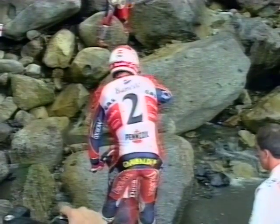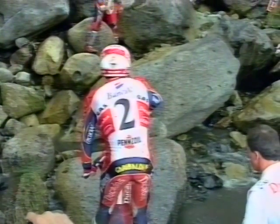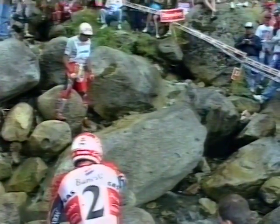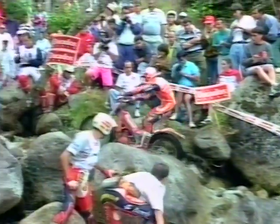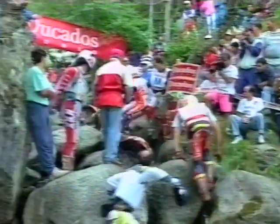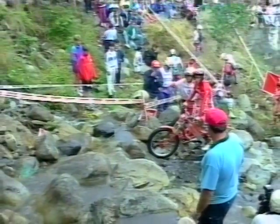He thinks he's lined up properly and he's just psyching himself up. That's the left hand turn that you can see there. And that was just brilliant, and the crowd love it. That really did make it look easy.